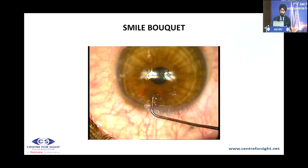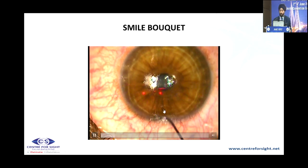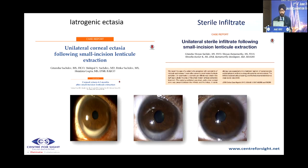This is just to show you a very rare complication of having epithelial ingrowth or nests, actually not an ingrowth, but you have nests. So you will have to open it up and clean it up and maybe put mitomycin C. We have actually reported unilateral corneal ectasia following SMILE, and this is unilateral sterile infiltrate which responded to steroids that has been reported. This is one single case where the other eye had unilateral corneal ectasia post SMILE.